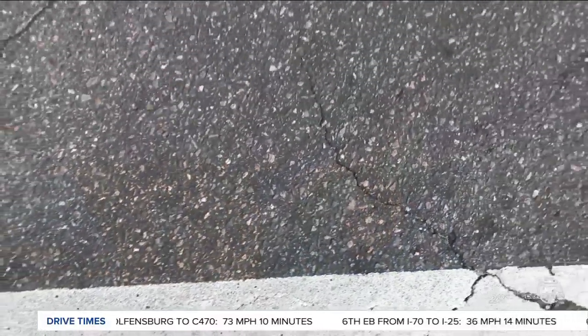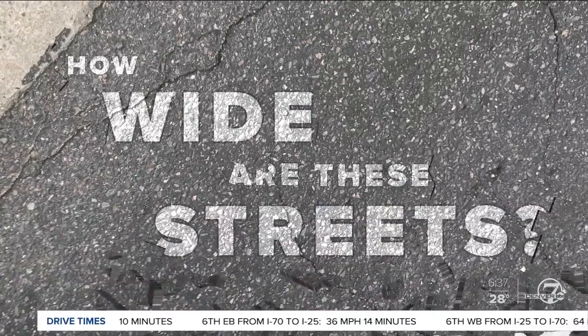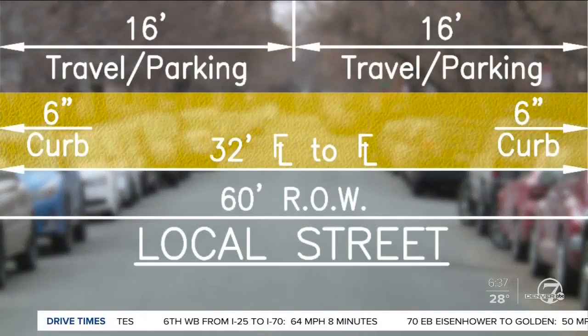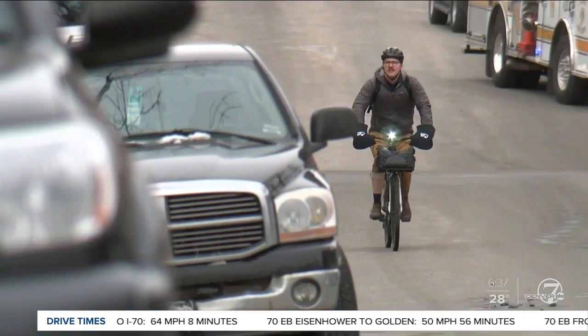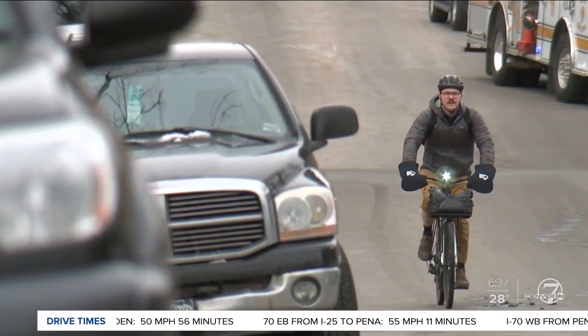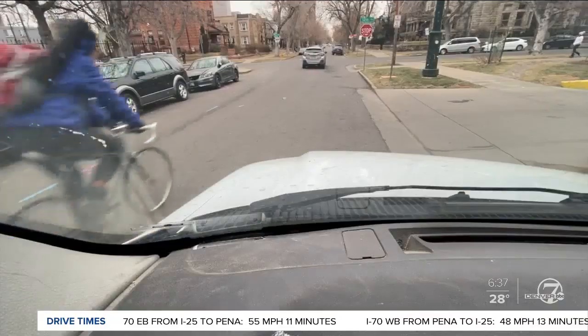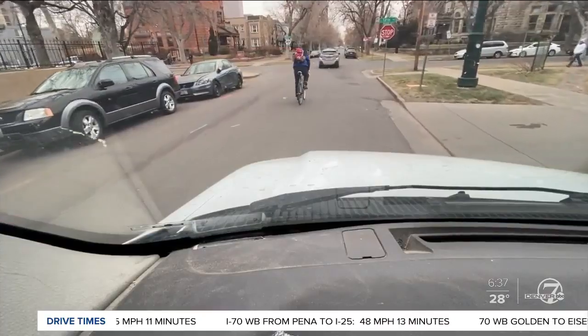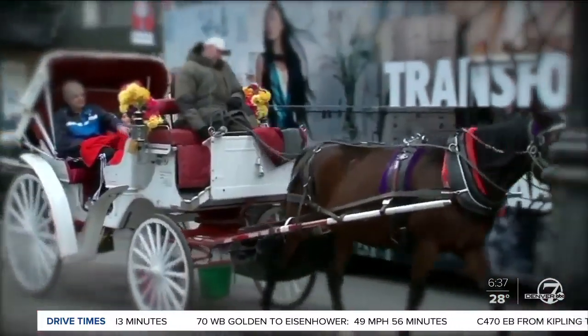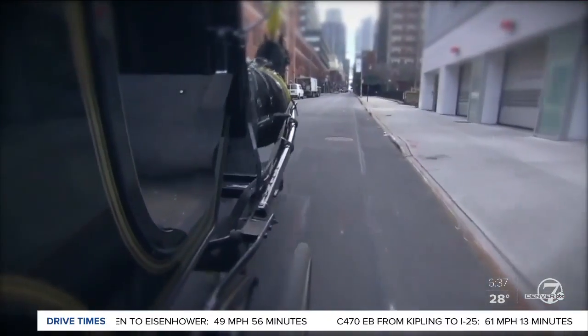First, though, we wanted to find out just how wide are these streets. According to city diagrams, a typical local street is 32 feet curb to curb, a perfect size if you're a cyclist like Jack Todd. They're great because they're slower speeds typically. Narrow streets are slower and safer for bicycles, but they weren't designed with today's traffic in mind. The older streets were really built for kind of the horse and buggy culture of Denver.